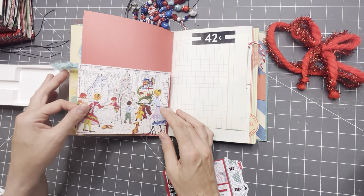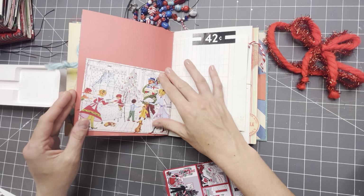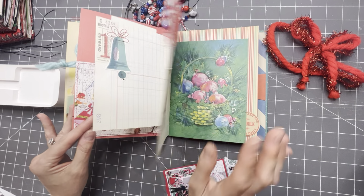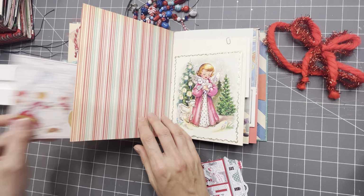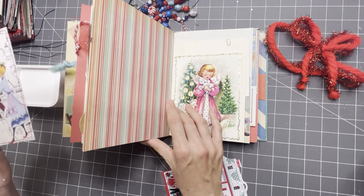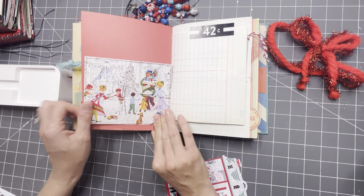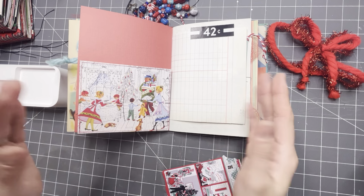This packet is just paper clipped so that she could move it around. It should fit most of the full-size pages, not the small ones like this one, but the full-size pages. She could put it where she wants, just to allow for some versatility, or just not use it at all.